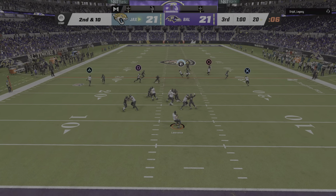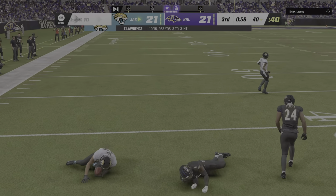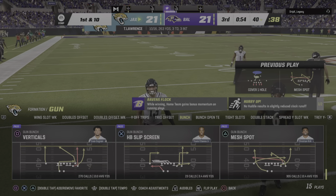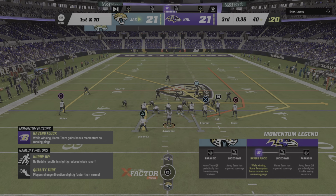Lawrence will throw. This is caught. It's Kirk. And down he goes, but he takes it up to the 40. 19 yards to pick up there. Move the chains.